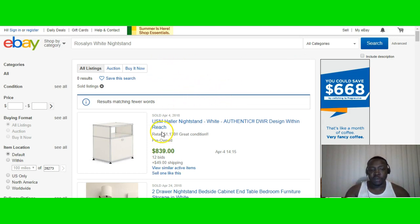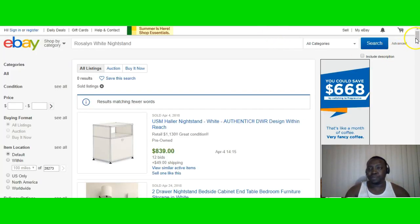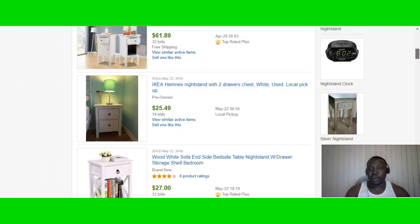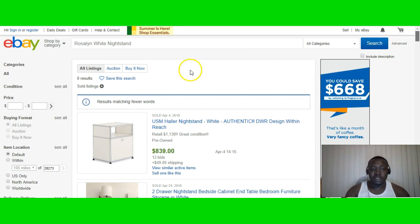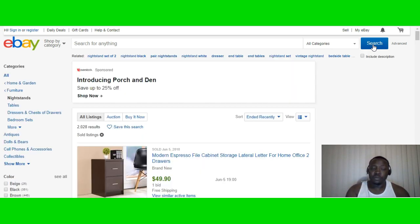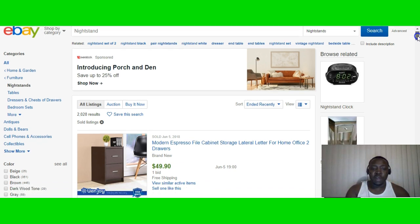See the keywords they're using here, right? 2 drawer nightstand. Let's see how many is here. 1 drawer nightstand. But what if you threw this up here, changed the pictures around a little bit, and you outranked all of these listings here? I do this from time to time, and I'll outrank them just by keywords. 2,000 results.